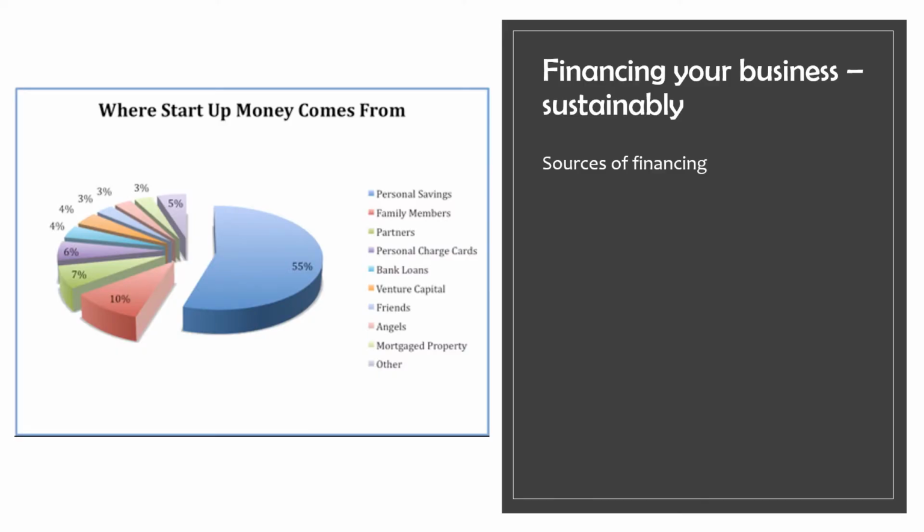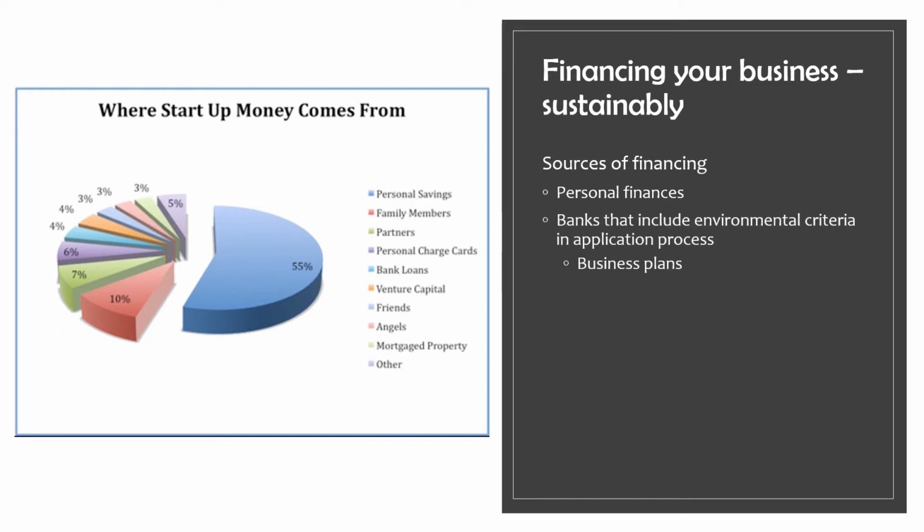So, now that you have some idea of costs, how do you find the money? Well, frankly, it's still often necessary to have your own skin in the game. Personal savings are often the basis for starting a small business. A lot of businesses fail, so you may not want to mortgage your home. There are other sources of financing, though.